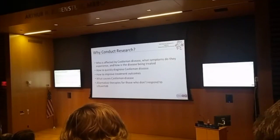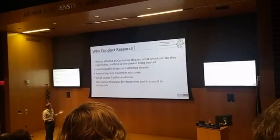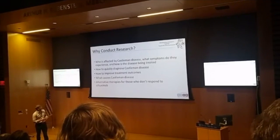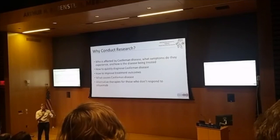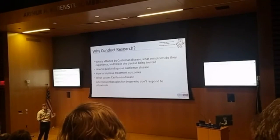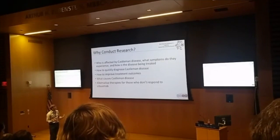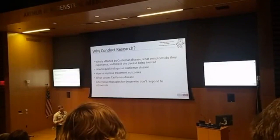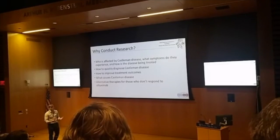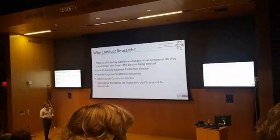So I'm just going to go straight to this, which gives an overview of the 5 buckets that I feel like all of our studies fall into. The first big bucket is looking retrospectively: using information generated from the clinics, combining it across patients, and then looking to see who's affected by Castleman's, what symptoms they are experiencing, and how they respond to different treatments. So what is the natural progression of the disease? How often does it occur in minors versus in different ages?